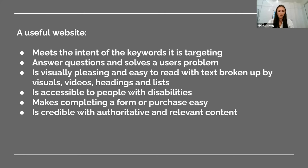It needs to be visually pleasing and easy to read, with text broken up by visuals, videos, headings, for example. One of the worst things that you see on a website, and especially as most users visiting websites are on mobile now, is that a mobile device is so small, and if you have just long chunks of text, someone's going to get bored very quickly and just leave.